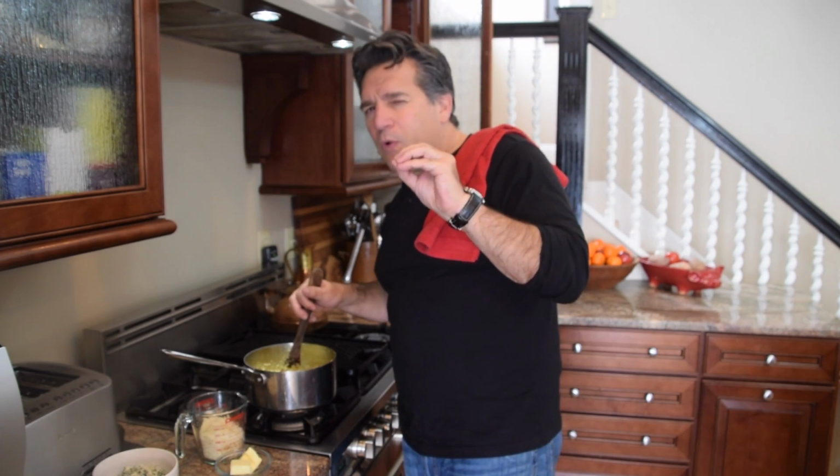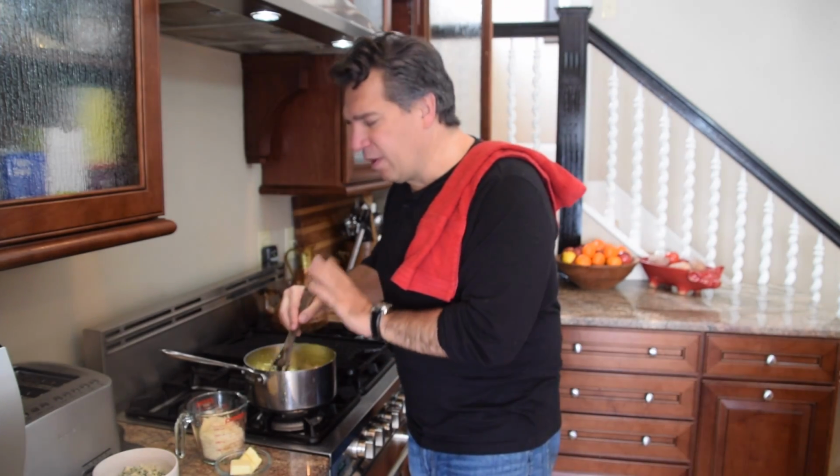If you want it really thick and you're gonna do something solid with it later, that's great. I like to make it a little bit more of a soft polenta. In this case, we're gonna serve it as one dish, so I want it nice and soft in that porridge feel. I know I'm ready to go.